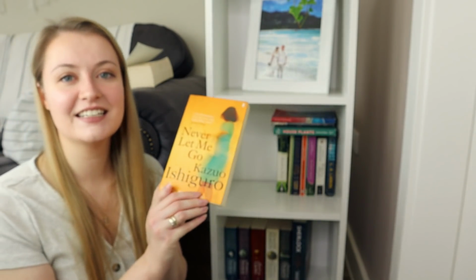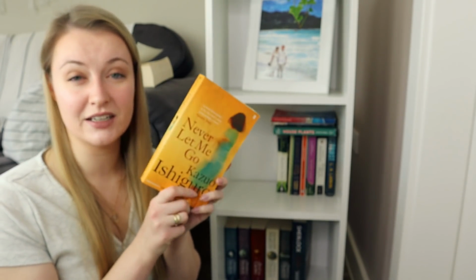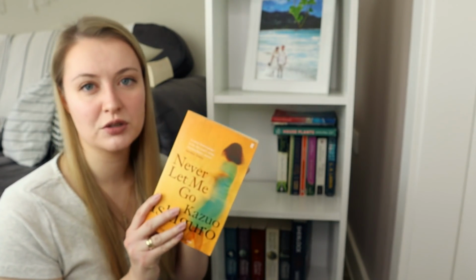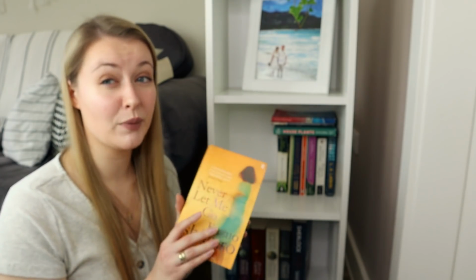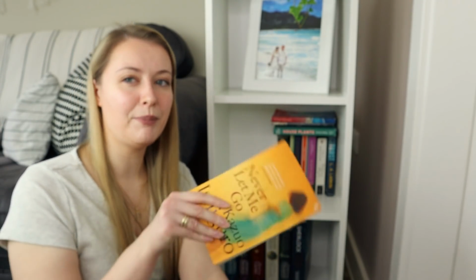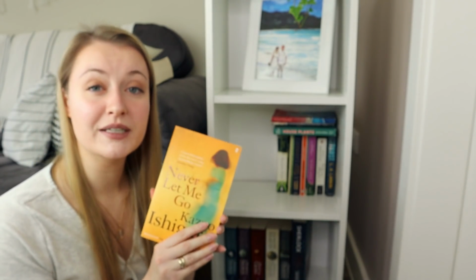Next is Never Let Me Go by Kazuo Ishiguro, which I do really want to read. I picked this up in a charity shop, I think for 50p once when I was out and about, and it was one that I didn't want to pass up. You know, when you see a book that you know you want to read, and it might not be one you're going to read right now, but you think, well, when I come to want to read it, I don't want to have to then buy it full price because this was 50p. So I've got it and I will hold on to it until I come to read it.